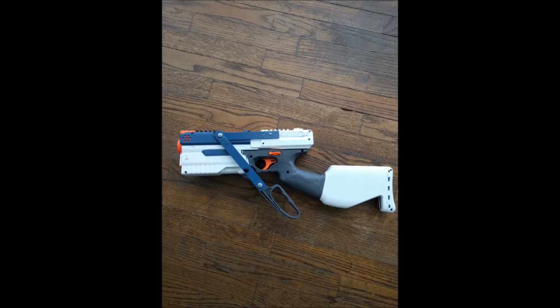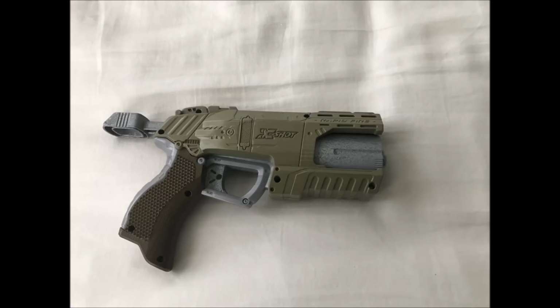Having it all external like that, using the metal rods and leverage and stuff, I think it's very creatively designed, and I'd love to see this thing in action sometime. Who's next? Up next, we have a fairly simple but well-executed paint job by Aiden on his X-Shot Rapid Fire.